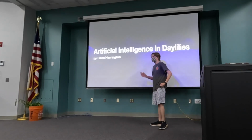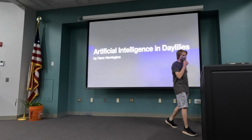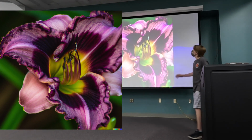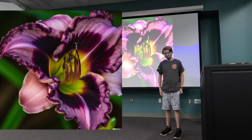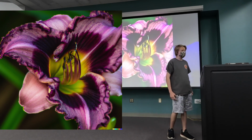Y'all probably never thought this would be a topic, but it's 2023 and here we are. So, testing. What does this daylily look like? What does it look like to you, to y'all? One eye with it. Yeah, it's like one eye with it.